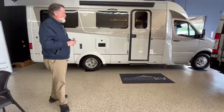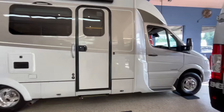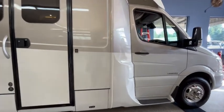Perfect example of a high quality coach. You've got five coats of paint on the outside. This comes with cast aluminum wheels, which is about a $3,000 option.